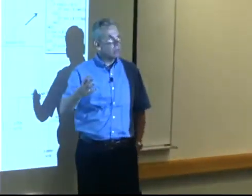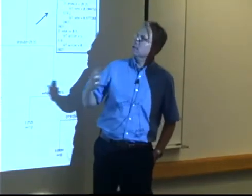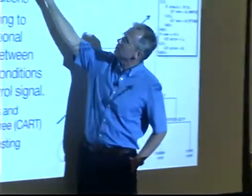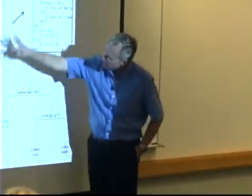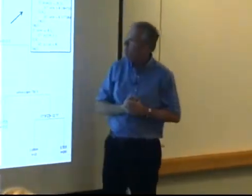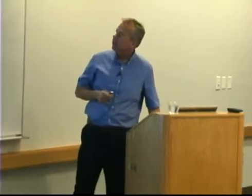The field implementation, I'll skip here. The field implementation will look at the same idea. First, we begin with so-called stochastic model predictive control, which gives us time series results. From these, we then derive these CARTs, these classification and regression trees. We turn them into computer code, and then we implement them in buildings, and in the buildings we get these distributions.